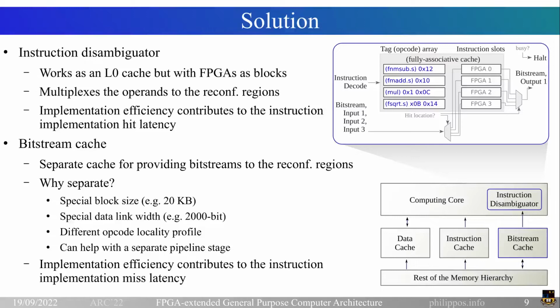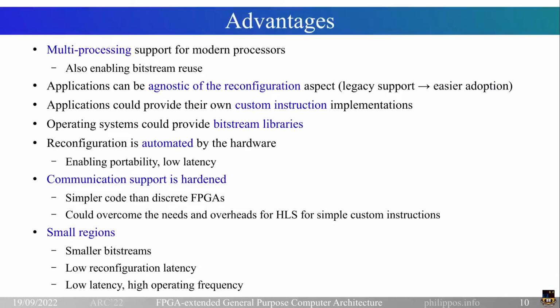There are also different opcode localities, and the separation can also help with an efficient pipelining of the bitstream requests. Finally, we notice that the implementation efficiency of the structure contributes to the instruction implementation miss latency, as opposed to the hits of the disambiguator. The proposed architecture has lots of advantages.